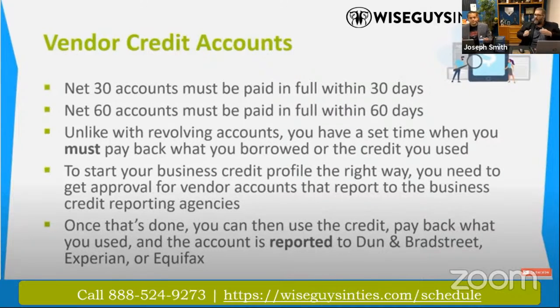Right. Now what's very important is for the revolving account where you only had to pay $40, that shows up if it reports to the right people, like say Dun & Bradstreet, Experian, or Equifax, the business credit reporting agencies. That shows up as a payment experience. It's part of your transactional history. So there is no difference between the way that would look and the way it would look if you paid off a net 30. Very true.